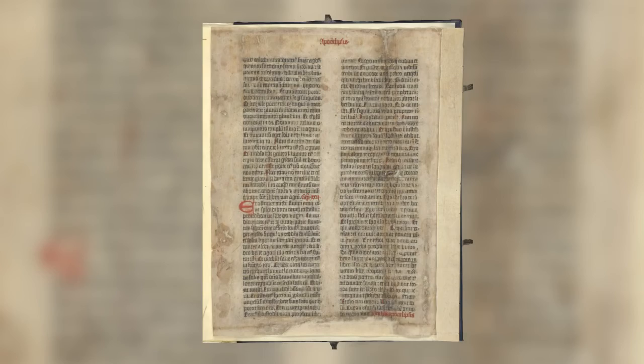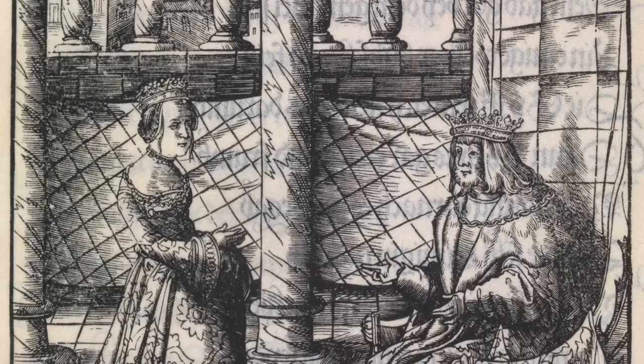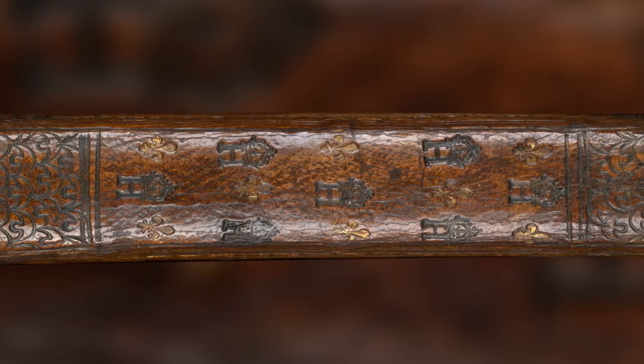In week one, we're going to explore the origins of printing and investigate the process of making books. We look at books of great historical interest, like the Gutenberg Bible, wonderful woodcuts such as those in the famous Theuerdank of 1517, and beautiful bindings such as this book belonging to Henry II of France, 1519 to 59.